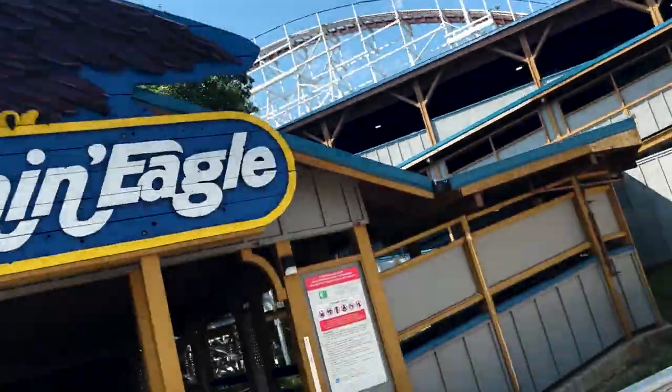Somehow Eagle is still a walk-on. I thought the line would be well down the ramp by now. If anything, that gives me a chance to do it once, if not twice more, really quick. So might as well take advantage of it.